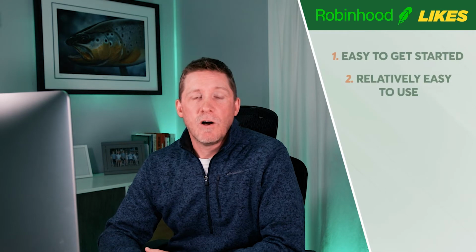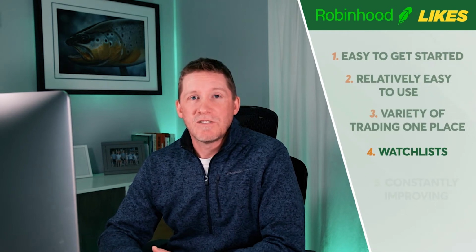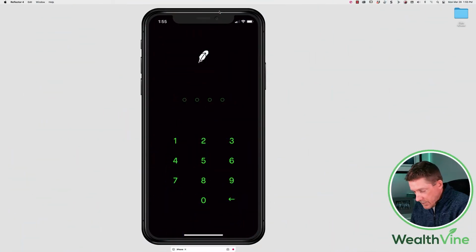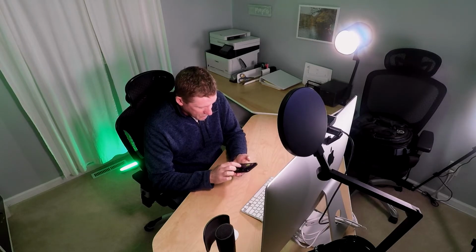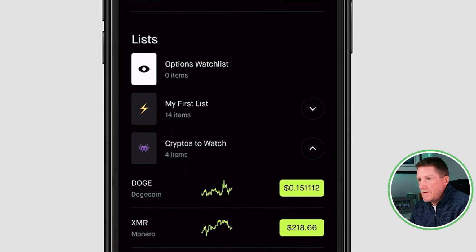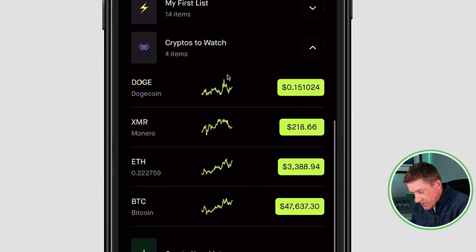Number 4 are something called watch lists. And I'm actually going to show you in the app real quick a couple of my watch lists just so you can see what this is and why I like this feature. Okay, so let's log into my Robinhood account. And if I scroll down, you can see the stocks and cryptocurrencies, and then you see lists. And I've got different watch lists here. I've got cryptos to watch. If I shrink that, it goes away, but here's Dogecoin, XMR, Ethereum, and Bitcoin. I've got these watch lists, so you can add these for stocks and for options, which I really like, that you can keep tabs on things.